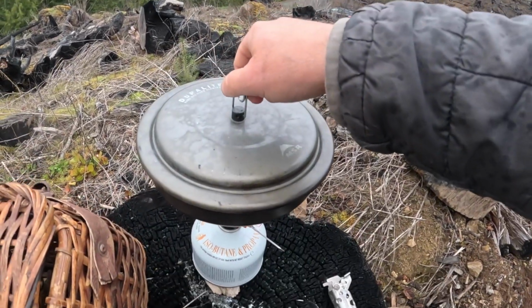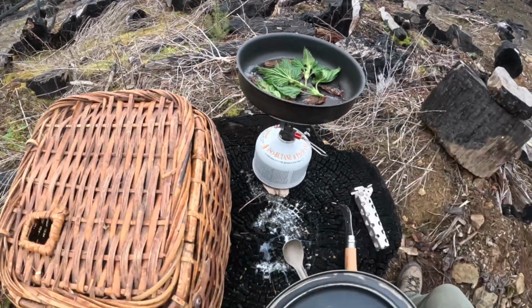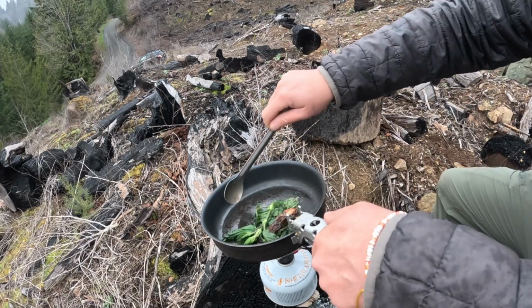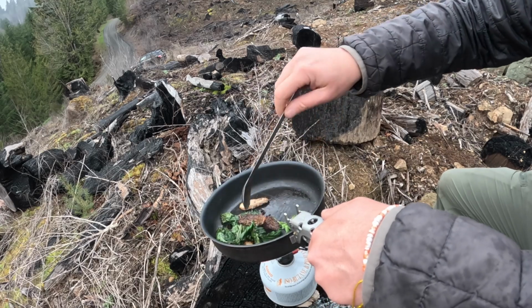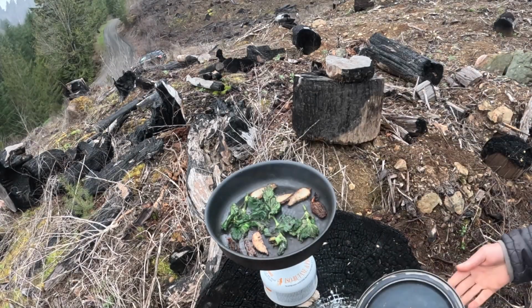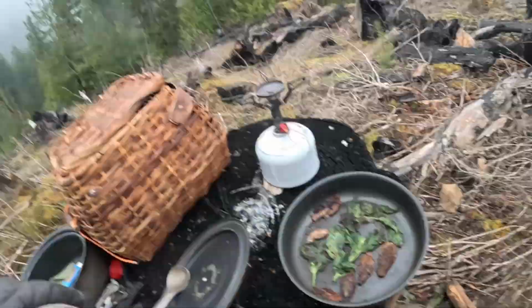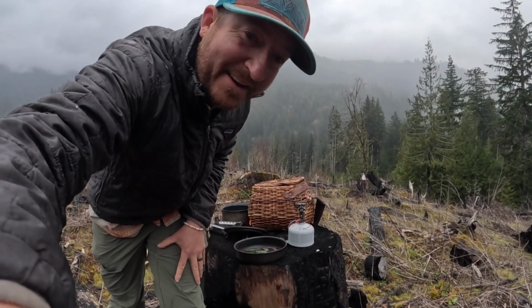Okay, it's been about a minute. Oh yeah, look at that. Let's give it a stir. Oh yeah, let that stinging nettle get nice and buttery. Oh yeah, look at that. I think that is ready. Turning the heat off. Okay guys, I think it's cooled off a little bit. Let's taste it. I am hungry and excited.